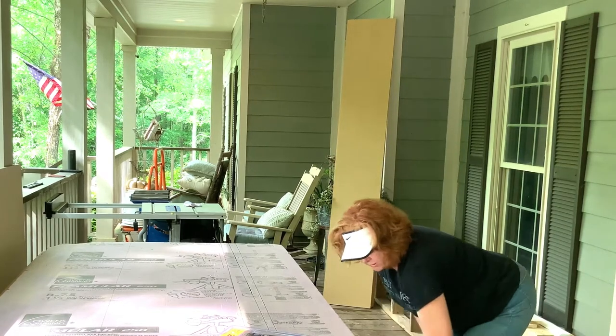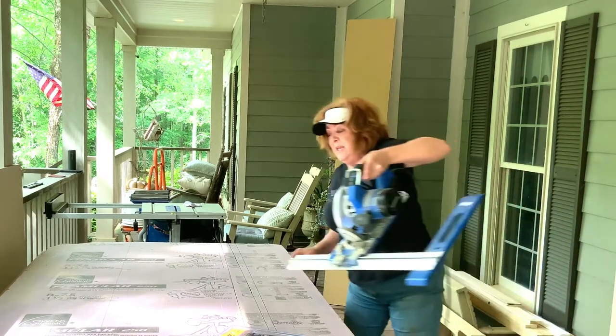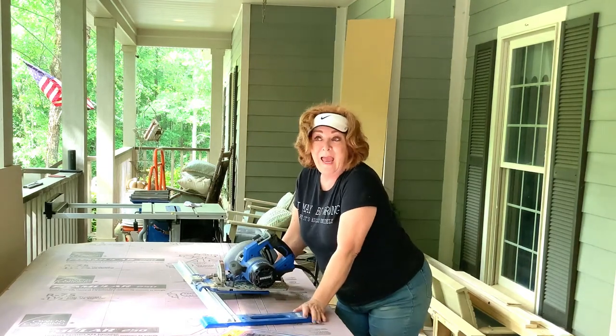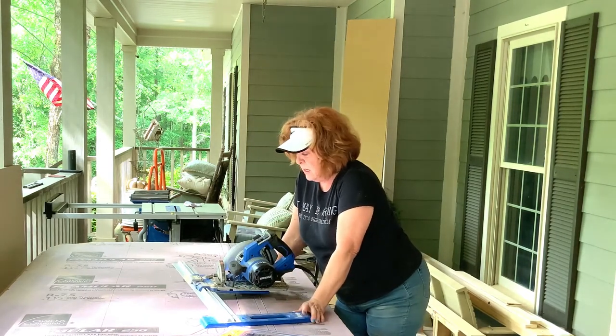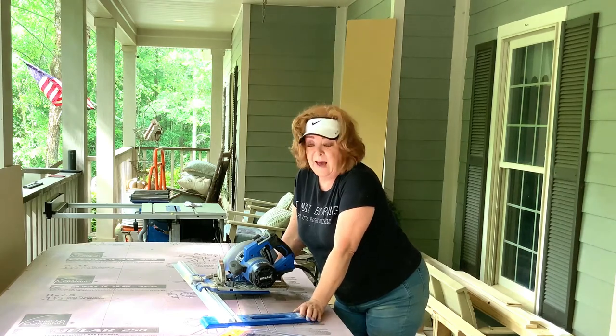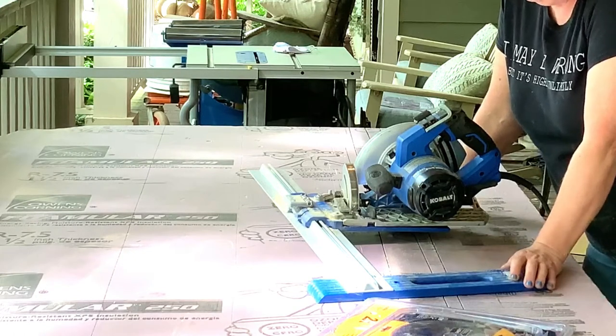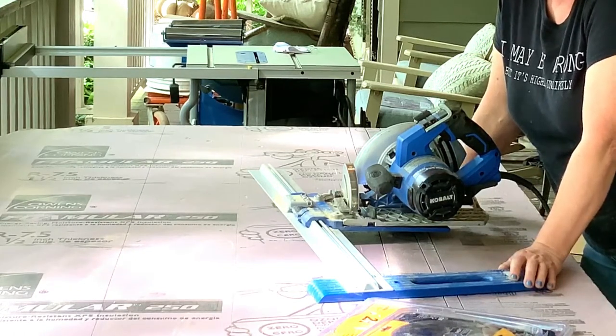Other tip, we purchased, you'll see that we're going to be using a lot of Kreg, K-R-E-G, jigs. This is one of them. This is the rip guide. And what do you think, Randy? You think it works pretty well? It works. Yeah. It takes a minute to set up, but once you get it set up, it works.